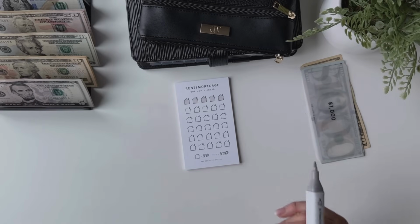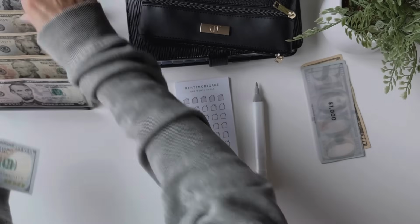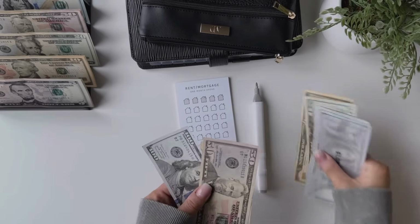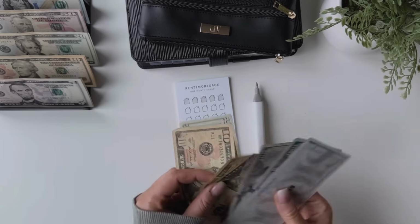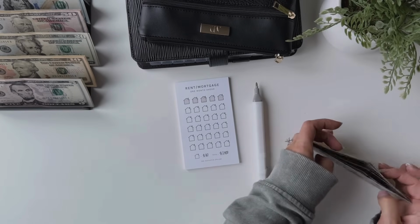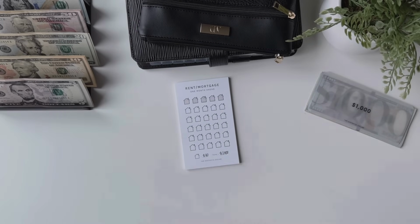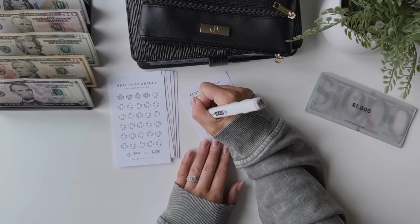Okay, so for rent, we are doing $160. So we'll just add this. Again, I feel like I'm kind of awkward about this, but it's fine. Because I know I could technically just grab all this and put it over there, but what is the fun in that? And then this way I can catch any mistakes that I've made.